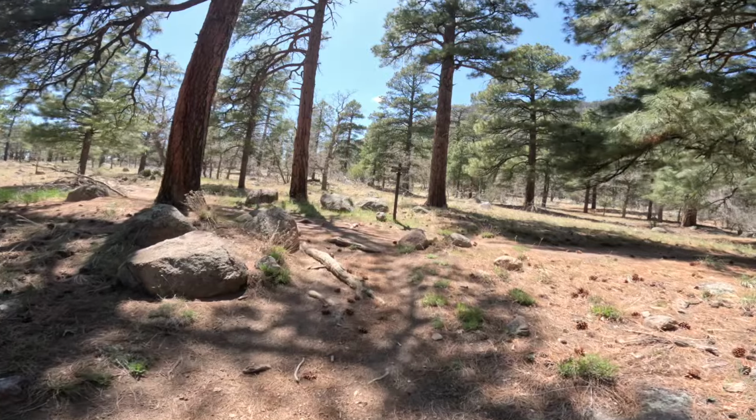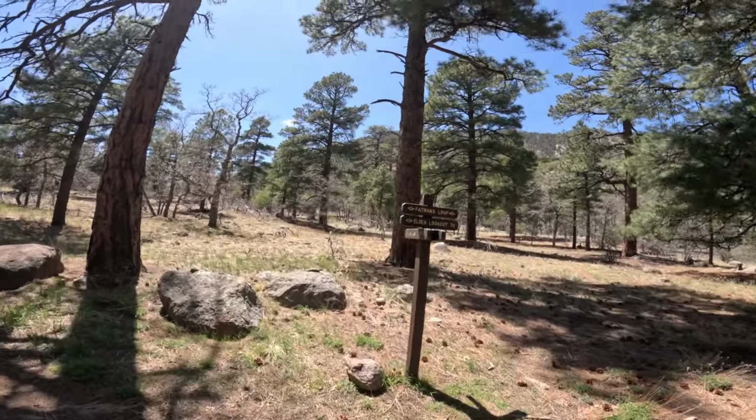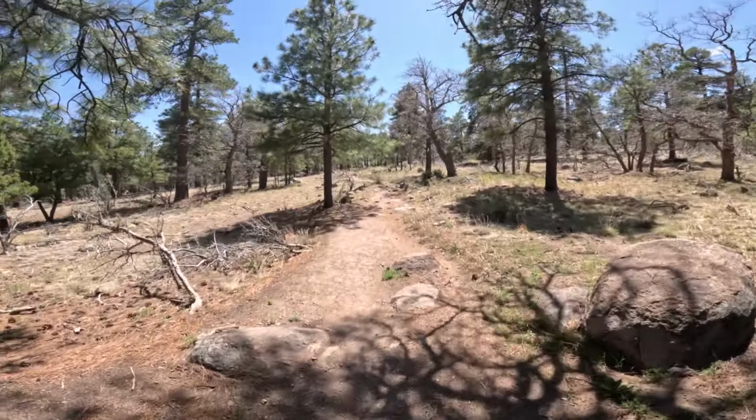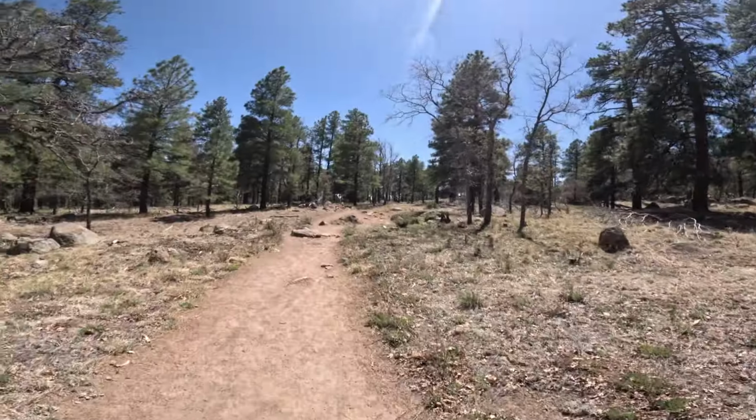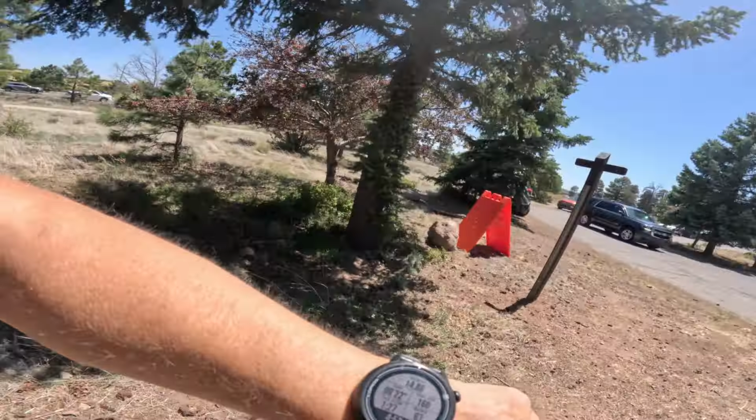Right, our last intersection. Fat Man's Loop, back on it. Have about half a mile to go, maybe a little bit more, and finally be done. All right, back at the parking lot. We are done.